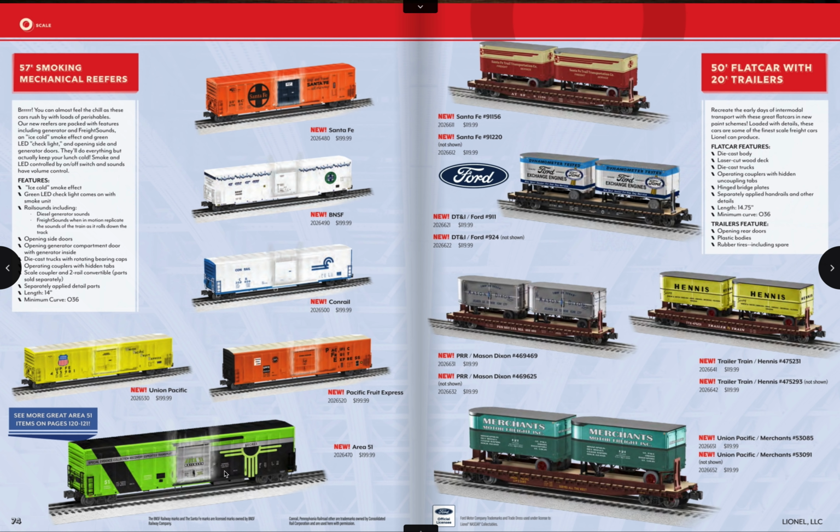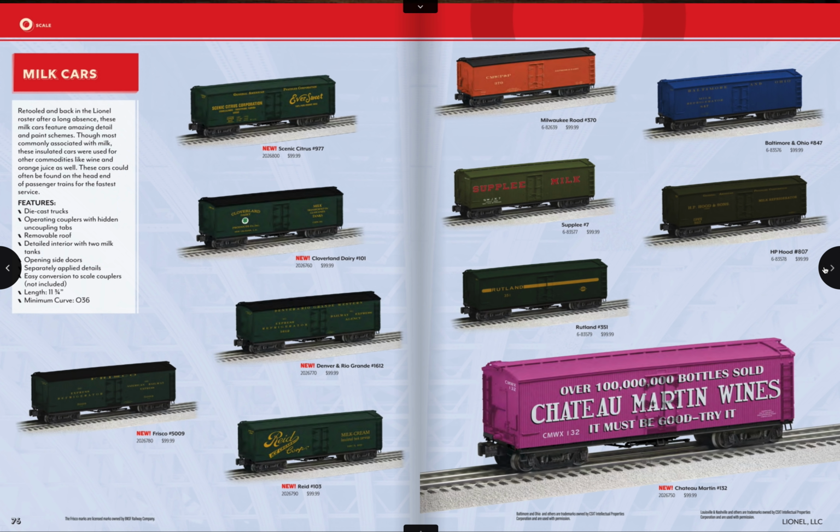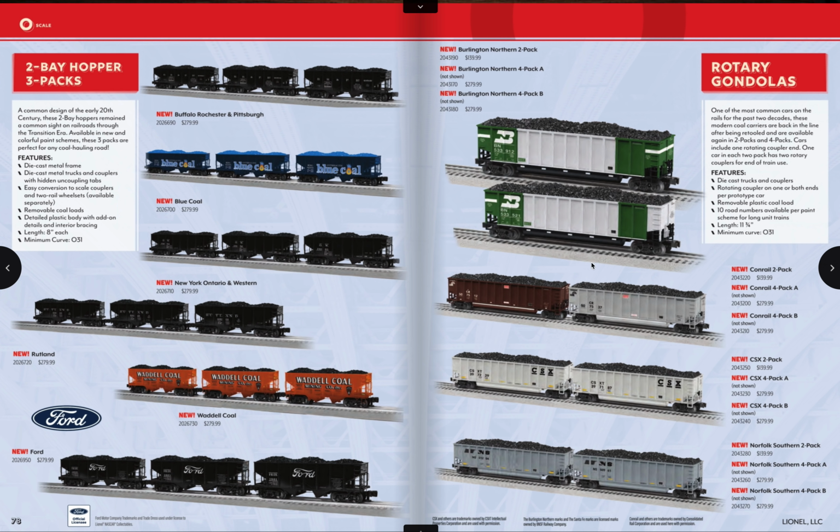The Area 51 is actually pretty cool. It looked good going around the horseshoe curve over there, where I got the dead man's curve and the alien on top. And then over here you've got the 50-foot flat cars with 20-foot trailers on them. Some nice looking cars there. A whole page of milk cars, so I know somebody who would definitely be happy about those. Then 2-bay hopper 3-packs, some nice looking schemes there.